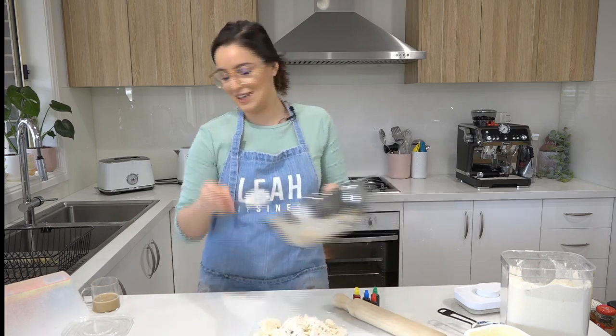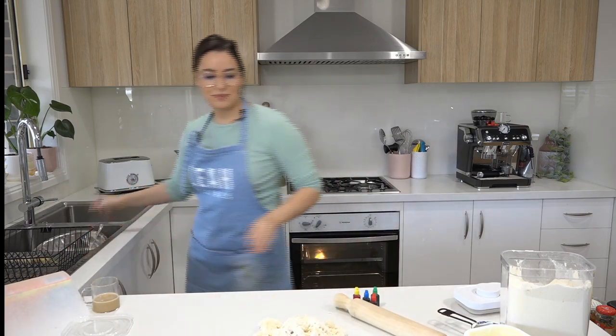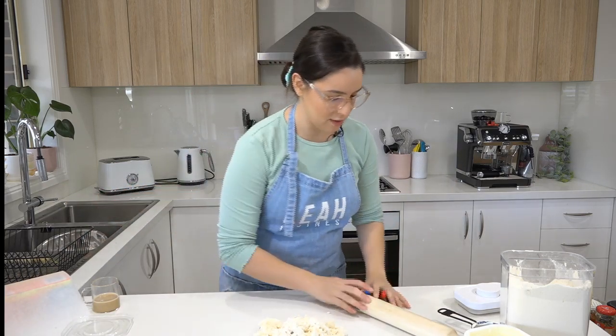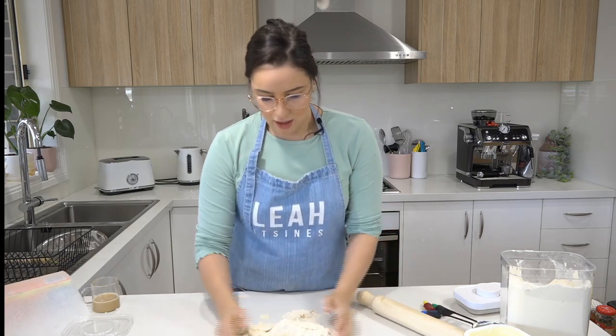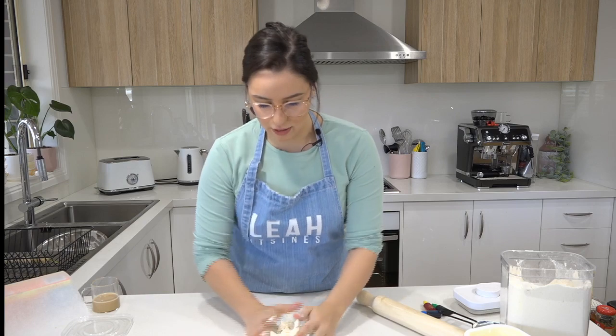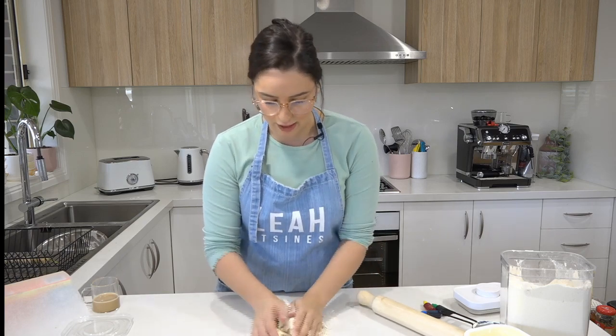Okay, so that's it. We're going in there. So that basically looks a bit crumbly. Oops, get my colours out of the way. We're going to knead it together with our hands. So just push it together and then push it away from you. You probably will need a little bit of extra flour, but we'll see how we go.